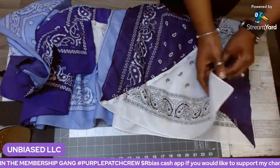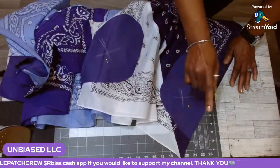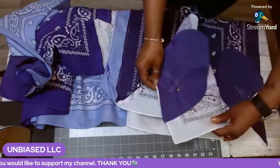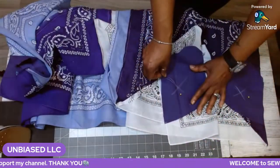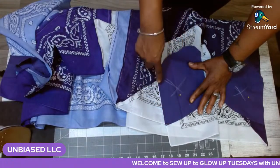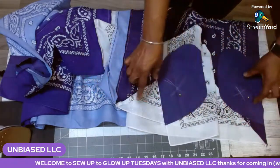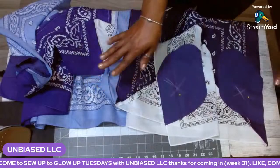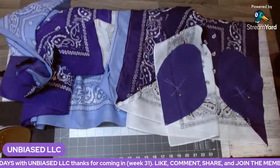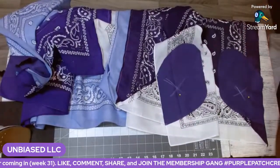All right, so now all we're doing is going to the sewing machine, and on each side of the pocket, let me get one that y'all can see. On each side of the pocket, take it to the sewing machine and just stitch straight down from the top of your pocket to the bottom of your pocket. One straight stitch, that's it. On all four of them, that's all we're doing, and then we're going to come back to the table. So hold on, let me get myself situated over here. Meet me back at the sewing machine, honey.